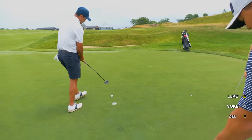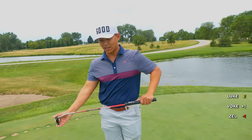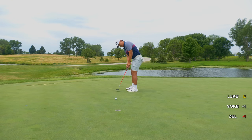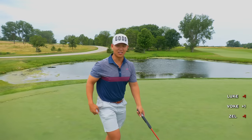Good bird. Good. All right, got some cleanup work again. It's been a freaking grind for me so far in these holes, but a little right to left. I'm gonna say just barely outside the edge. Right up and down. Thank you, thank you. Pretty solid after I felt like I was screwed over there.